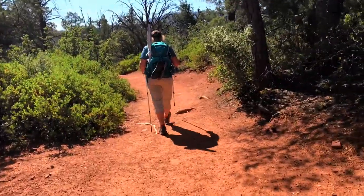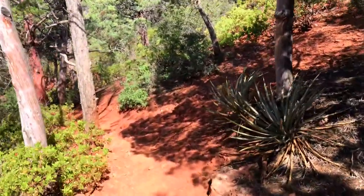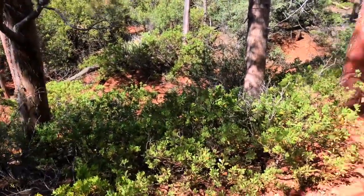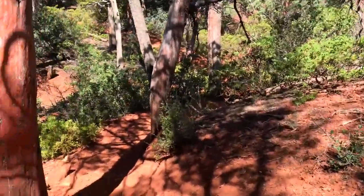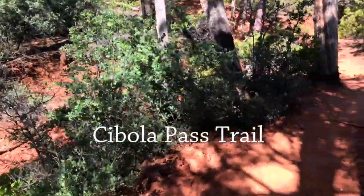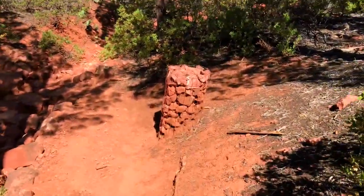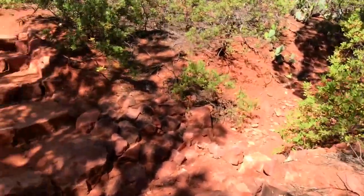so just reporting in. We reached the end of the Brin Mesa trail, and now we've crossed over onto the something pass trail, Bola Pass. I think it was a Bola. And I think this is the right trail because it seems to be pointing in the right direction. But we got a couple miles to get back where we started, finish the loop.